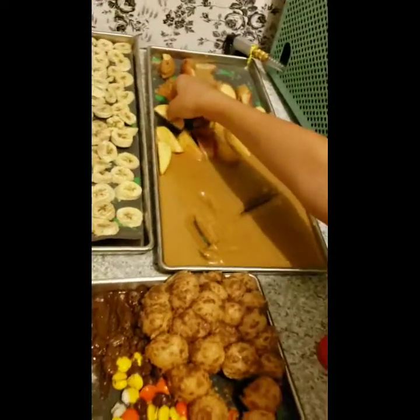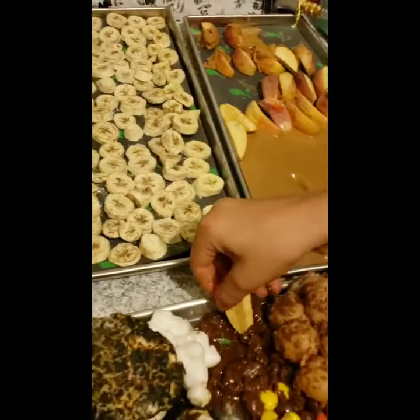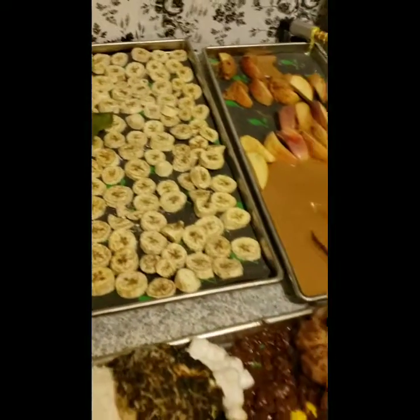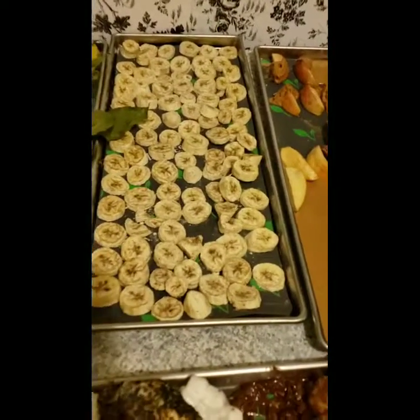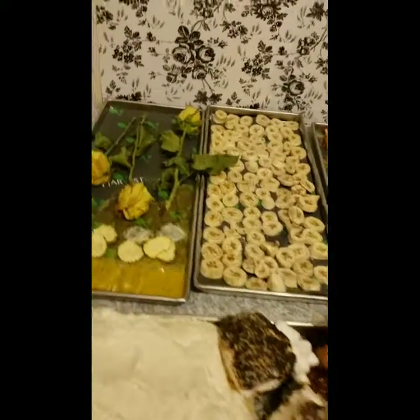Let's try dipping an apple in that. I think it's because of the oil. Did you try banana? Yeah. They're so good. I'm going to taste it. We got to put those on French toast. Oh, my God. That is so good. Dip an apple in the chocolate. No, thank you. I don't like chocolate apples.